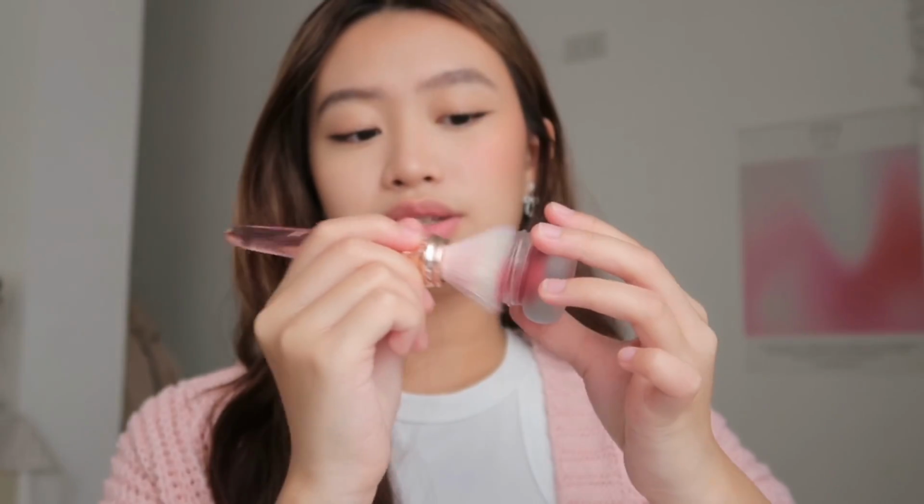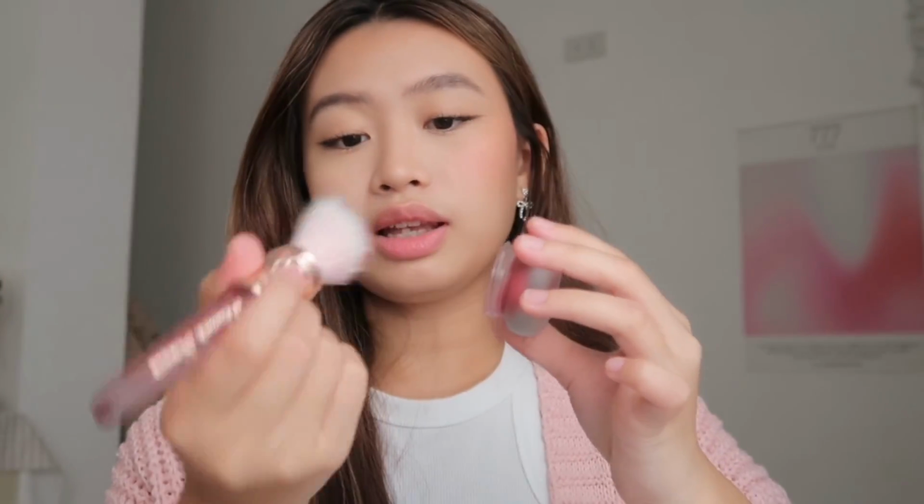So for my right cheek, I'm gonna use a brush na. As you can see, onti-onti lang kasi super pigmented niya. Ano yan? So as you can see guys, very pigmented niya. So you need to be very careful when applying it. Pag in-apply siya with a brush, mas pigmented siya compared to this one na ang ginamit ko is my fingers.